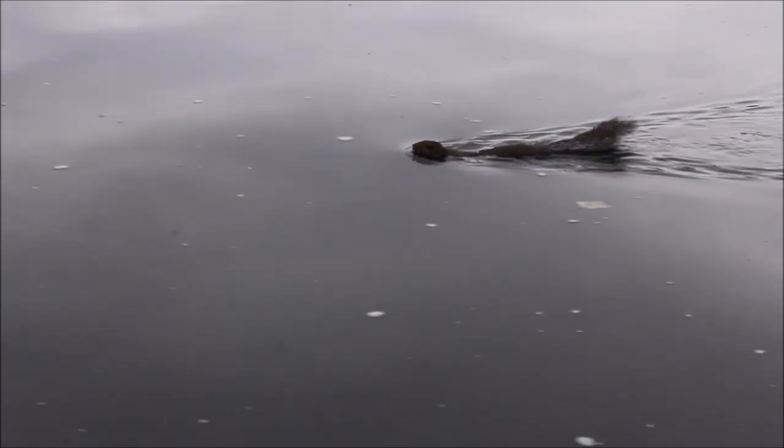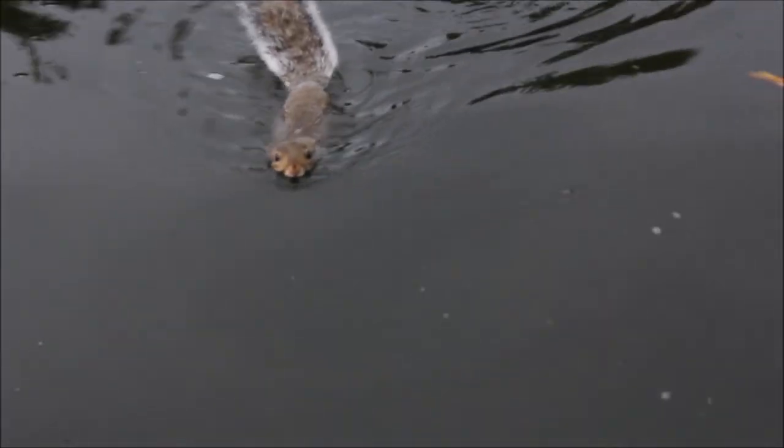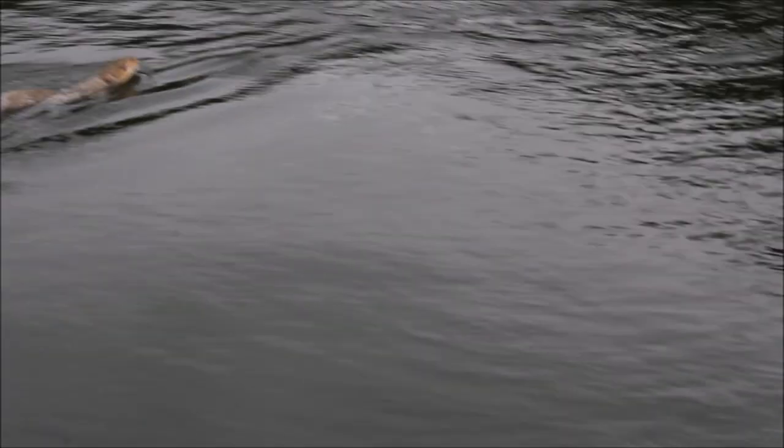What up, squirrel? That is in fact a squirrel swimming across the Delaware River. He's hauling ass right now. Not gonna lie. Cut him off. What up, bro? Hey squirrel, come jump in our boat. He starts doing donuts right now. Where did he come from? He just decided to hop in the Delaware River and start going. We're making him swim faster.